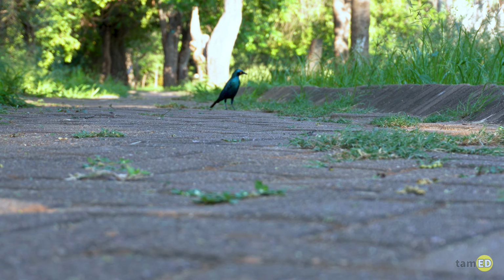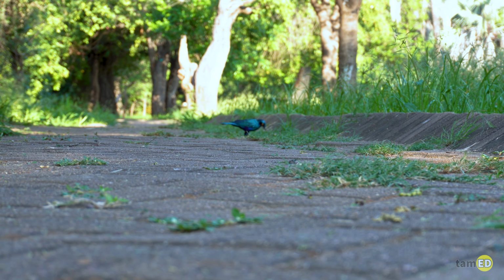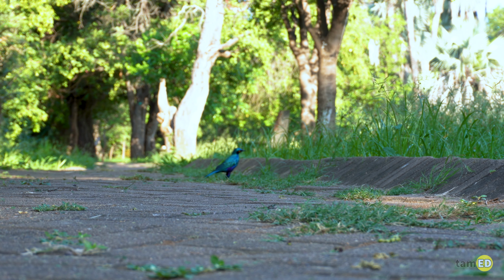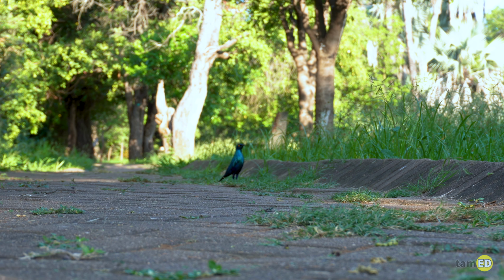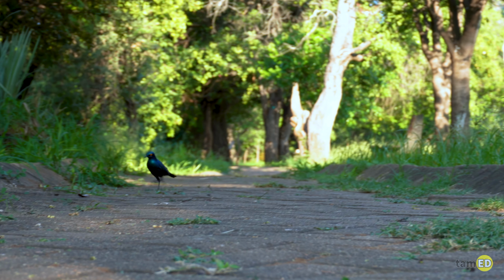The Cape Glossy Starling. This large starling has glossy feathers and a small reddish shoulder patch. It feeds on insects and fruit. Starlings lay their eggs in a hole, often in a tree. I think it's very curious. Let's do this.